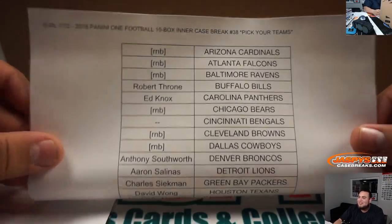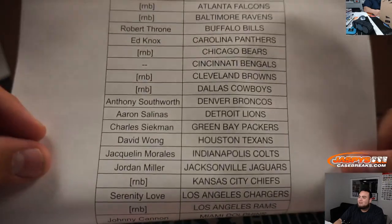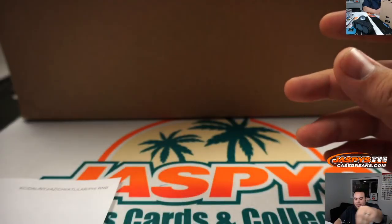And here's everybody else, guys. Again, no Bengals in this product, unfortunately. Aaron, Vikings, last spot, Mojo. There you go, guys.